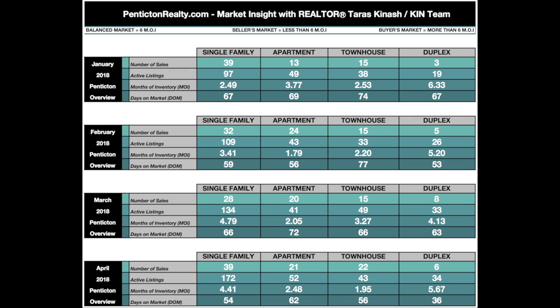So that's pretty much an overview of what's happened in the first quarter in the Penticton Realty market.